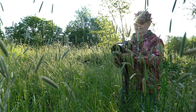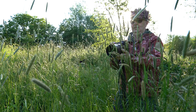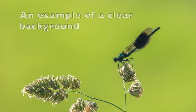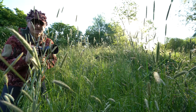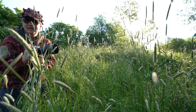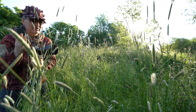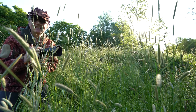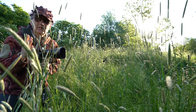Never going to get a completely soft background in these conditions, or in this position. Well, unlike a landscape, you know the land's there and you know where the sun's coming up. With this, even though I scouted the area last night, you never know exactly where you're going to find the insect next. But once you've got one in your sights, I recommend work the subject.